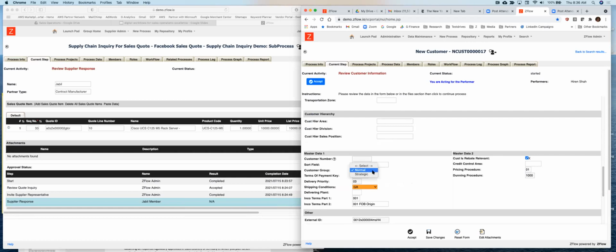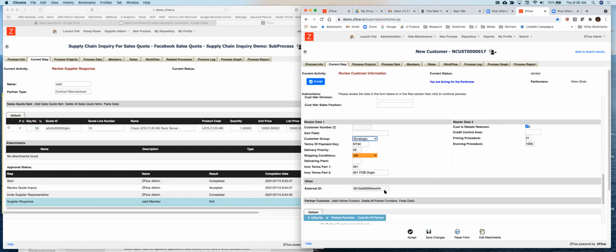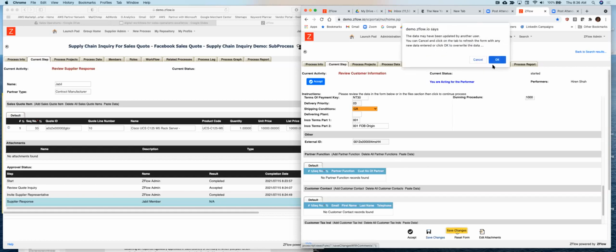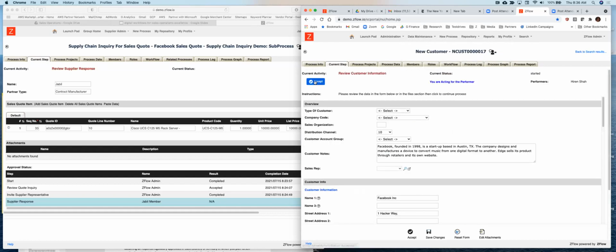We can actually pick strategic customer, all of the different things that are expected so that you can actually do the business. All of this while we are also keeping track of the Salesforce prospect information, because later on we may have to go and update Salesforce with the correct customer information, though the sales team and the customer know about it. Right. So with this change, I'm going to go ahead and save this, accept this information.